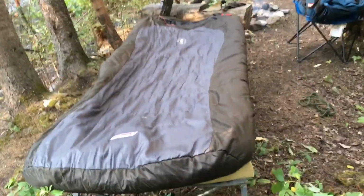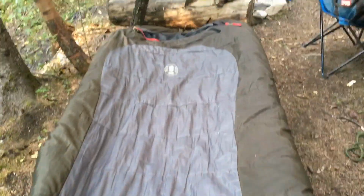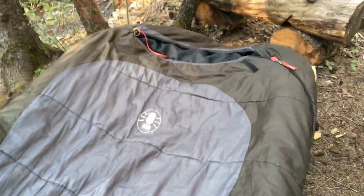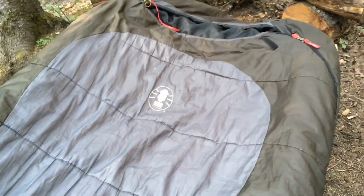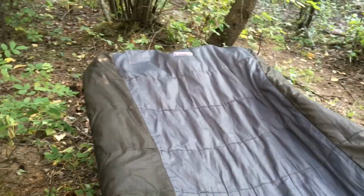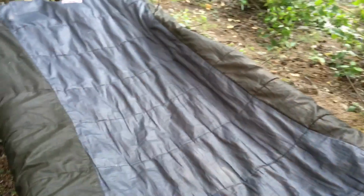Okay, this is going to be a little review on Coleman's Big Basin sleeping bag. I got this thing about, oh geez, I think it's about 3 years ago now. I got it because I didn't like having a mummy bag, you know, super small. I wanted something big, and I'm not a big guy, but I just wanted something that I could roll around in. I got this thing and I absolutely love it.